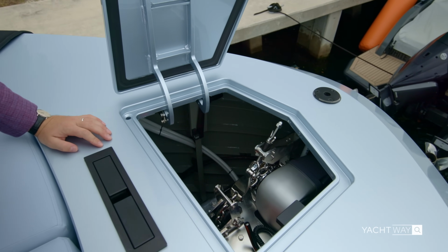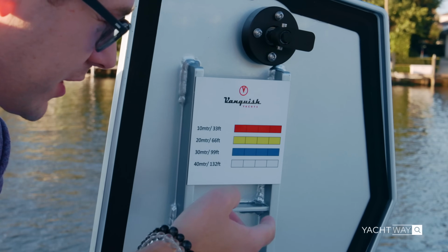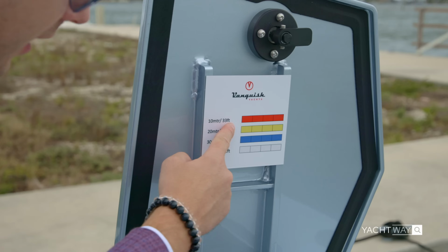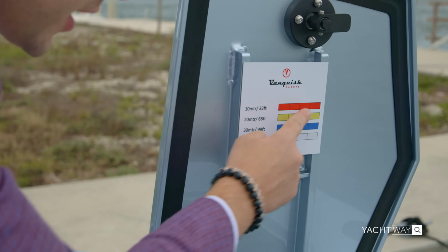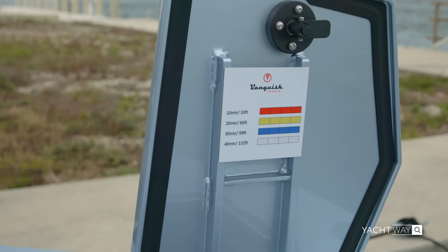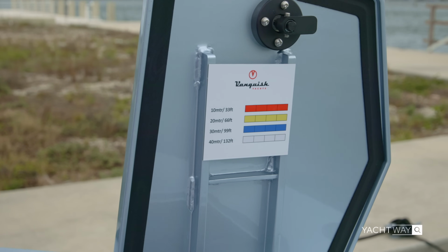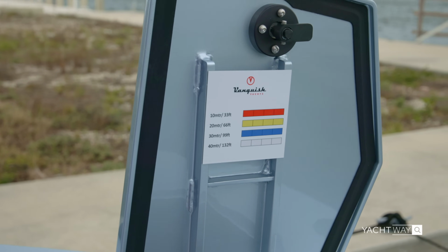We're starting off with this label system right over here, which means that whenever you let out more than 33 feet of chain, the chain turns red. If you let out 66 feet, the chain turns yellow, blue, white, and so forth. Meaning that you don't even need to have a chain counter. You can visually tell by looking over here, as the chain goes down, how much chain you've let out.